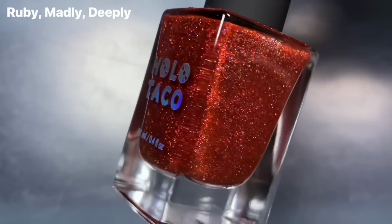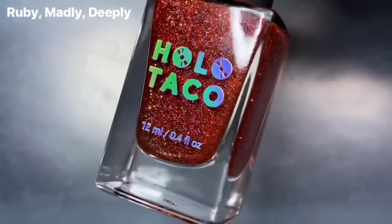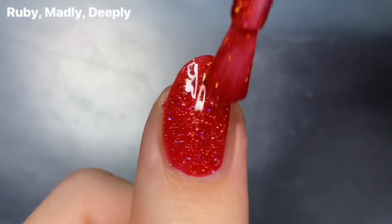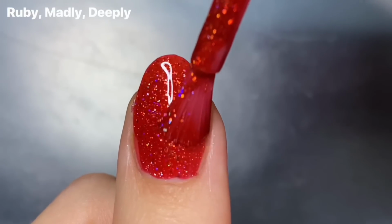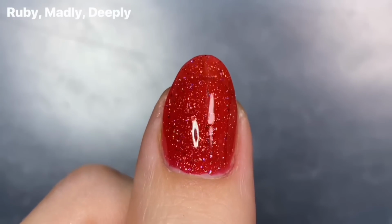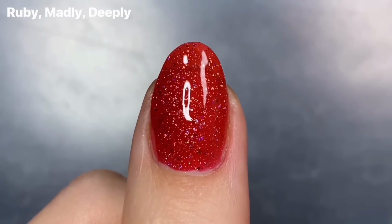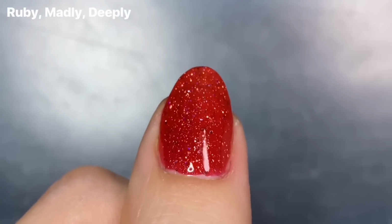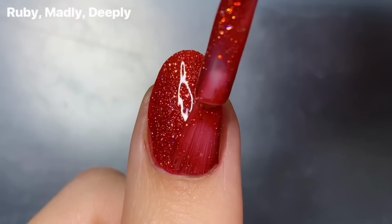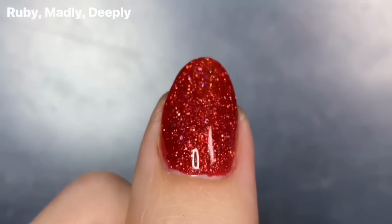Then for July, we have Ruby Madly Deeply, which is a bright ruby red jelly base with holo glitters. I know we've seen sparkly reds before, but I loved this one. It's just so bright and beautiful, and it had a super smooth and pigmented formula too, which you can see here just on the 1st coat alone. I think this is going to be a really great shade for the holiday season, though I will say I feel like it's one of those reds that ever so slightly leans orange, but I definitely think it could still work. You'll see, especially once I do some comparisons later on.